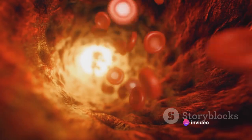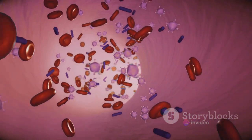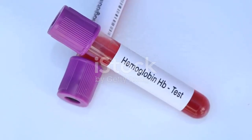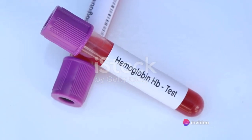It's not just any old protein either. Hemoglobin is a unique metalloprotein, a chromoprotein, and globulin. In healthy humans, you'll find 12 to 20 grams of hemoglobin in every 100 milliliters of blood.